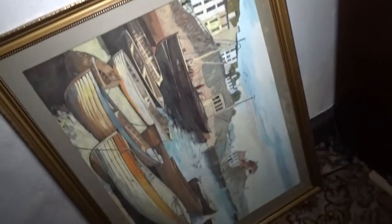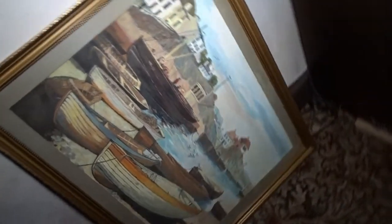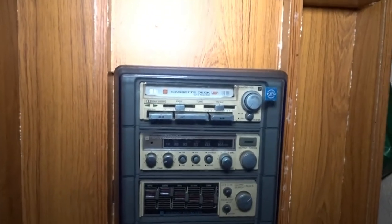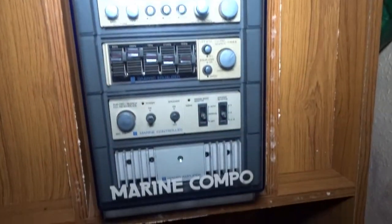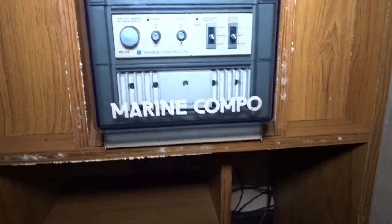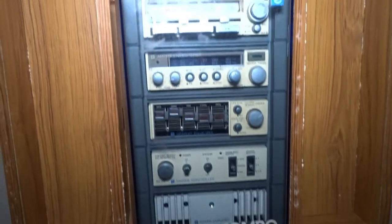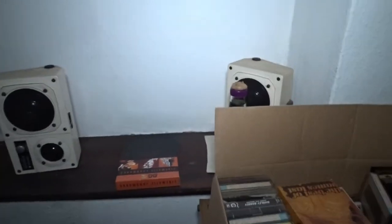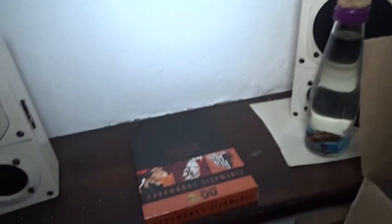Oh, look at my little pictures. Oh. What the heck is that? Wow, guys, look at that for a cassette deck. Marine compo. And then we've got the cassettes up here. I'm getting 80s vibes here. And speakers.